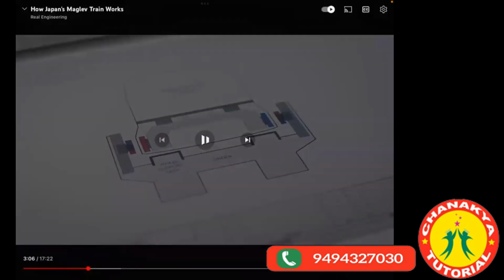In this approach, in the area where earthquakes frequently come, the earthquake generally comes on the earth, and the gravity will be there. So when this train is a little upward, the gap of 8 to 10 centimeters is there. Because of that, it does not affect the train.